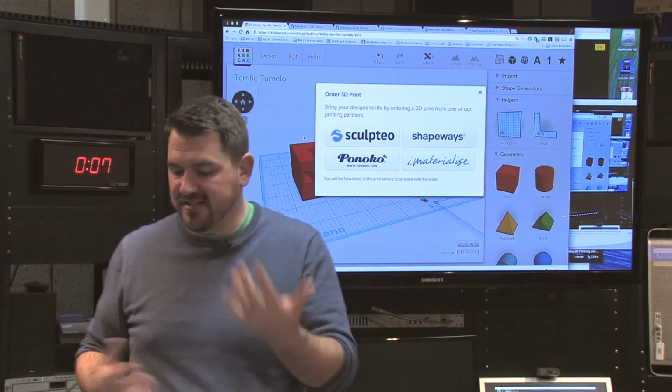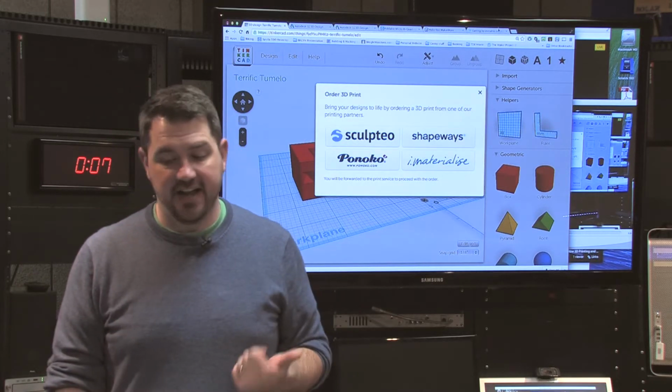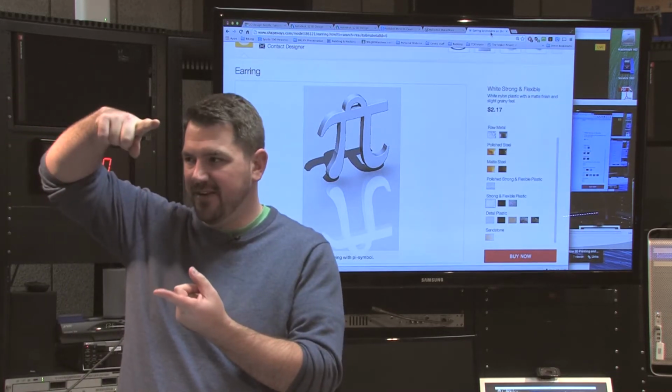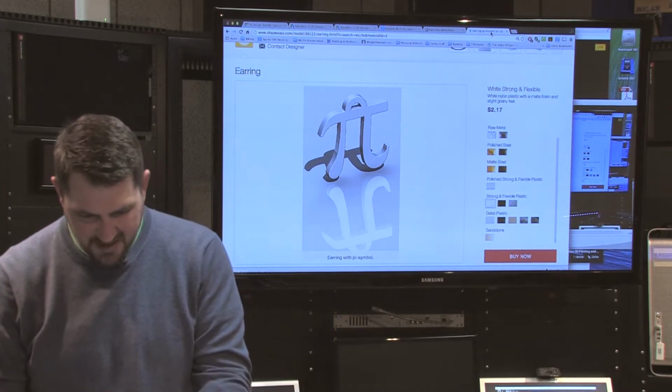Okay, Shapeways is one of the larger ones. They ship very quickly if you're here in New York, and I've actually purchased stuff from them and got it within a week. Okay, full color sandstone. Michael and I actually have 1/50th scale models of ourselves. We're like this big, which is really cool.